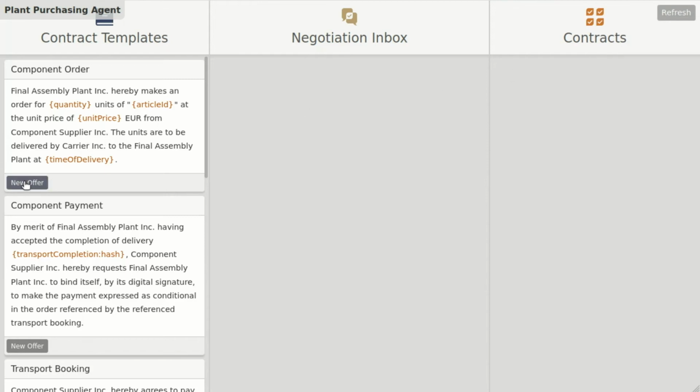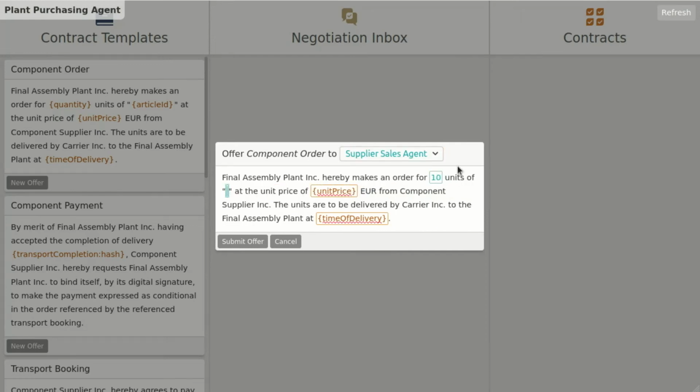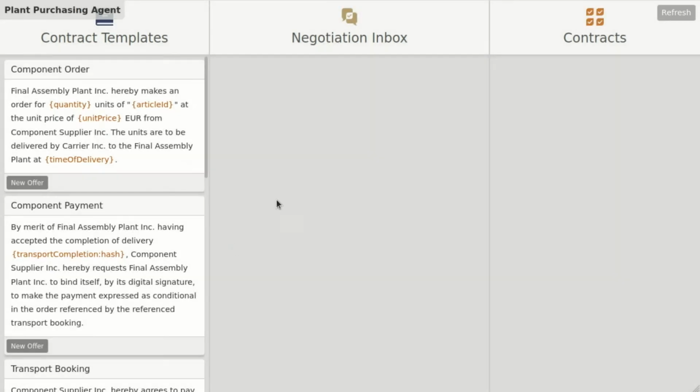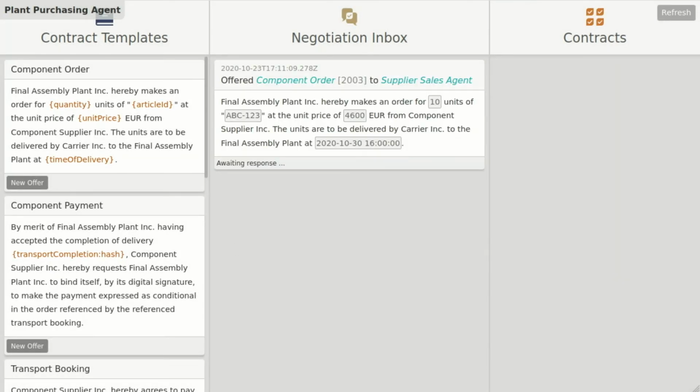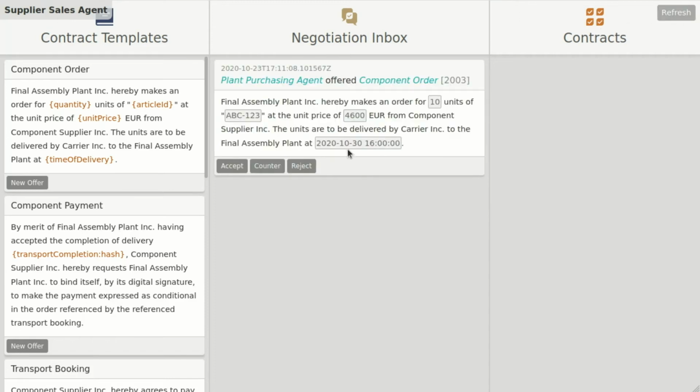We will begin by making an order offer of 10 components of type ABC123 for €4,600 per component. We want them delivered in a week at our premises. We then switch over to the web interface of the component supplier agent, which can see the order offer. Using these buttons, we could change or reject the offer, but we will simply accept it to save time.